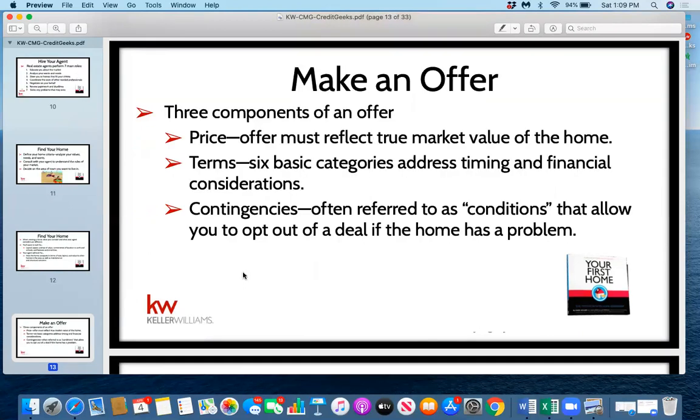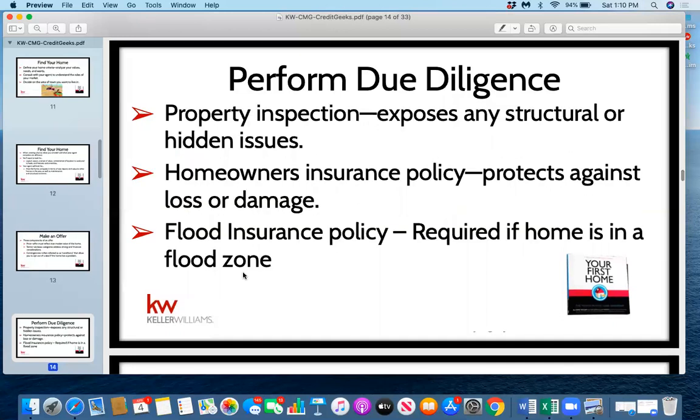So yeah, making an offer. The three main components of an offer are the price, which must reflect the true value of the property; the terms, the 6 basic categories with the timing and financial conditions, which I'll go into more depth on in just a minute; and the contingencies. Most of that is the option period, and that gives you a certain time to back out of the contract or the property without any penalties on you. That's really an important part of the whole process here. I'm going to go more in depth on this next slide.